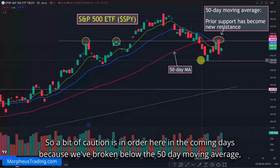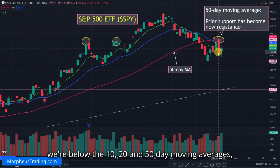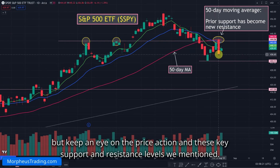So a bit of caution is in order here in the coming days because we've broken below the 50-day moving average. We're below the 10, 20, and 50-day moving average, but we're still holding above this prior swing low. So the bias definitely is on the bearish side in the short term, but keep an eye on the price action and these key support and resistance levels we mentioned.